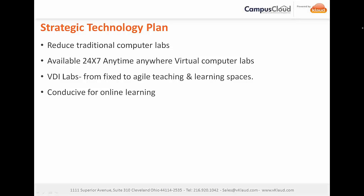We need that agility because we are reducing the number of our computer labs on campus. We also want to provision specialized virtual desktops to some of our students and faculty, and we are even contemplating the desktops that we have. We might be able to reuse the legacy hardware with VDI, so the life cycle of the hardware we have on campus can be extended.